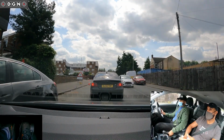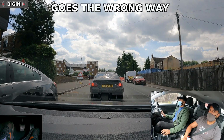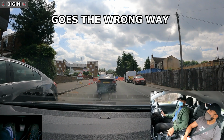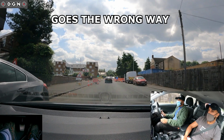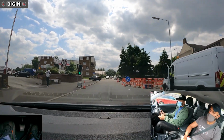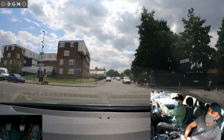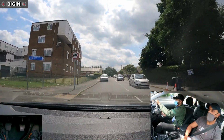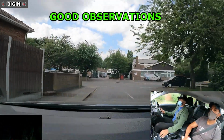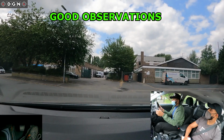After these lights, yeah, we're going to come to the end of the road. Yeah, and at the end of the road, I'll let you to turn right, please. I've asked Daud to turn right after the lights, but he continues straight ahead. Remember, going the wrong way is not a driving fault as long as everything is done safely. When emerging out of this road, our view is restricted. Daud carries out good observations before emerging out.